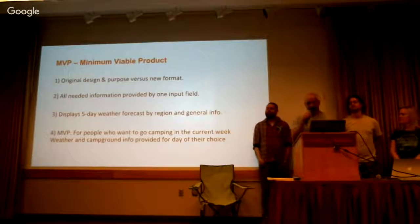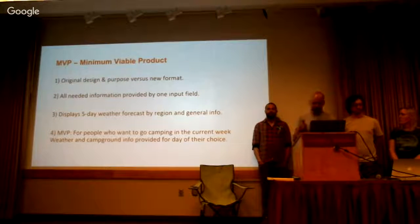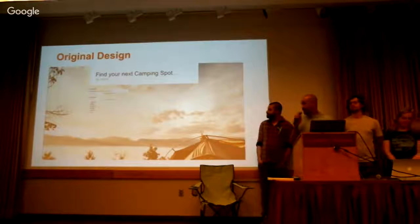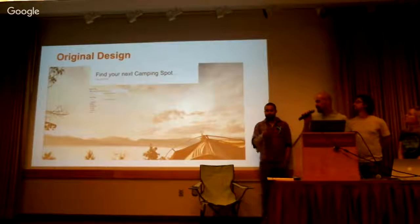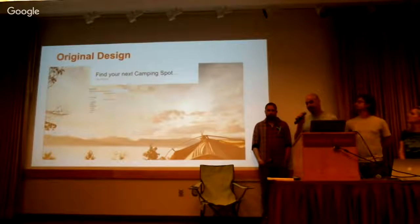Okay, so we had to change around the original design of our product a couple times, due to time constraints and some coding issues that we just weren't able to work around. So in doing so, we had to revise our MVP. This is a screenshot of what our original front page looked like. It had 3 prompts for the user. It asked for the state they live in, the days they want to go camping, and if they want to refine their search to campgrounds that just have specific activities that they're looking for, they could do a filter search.